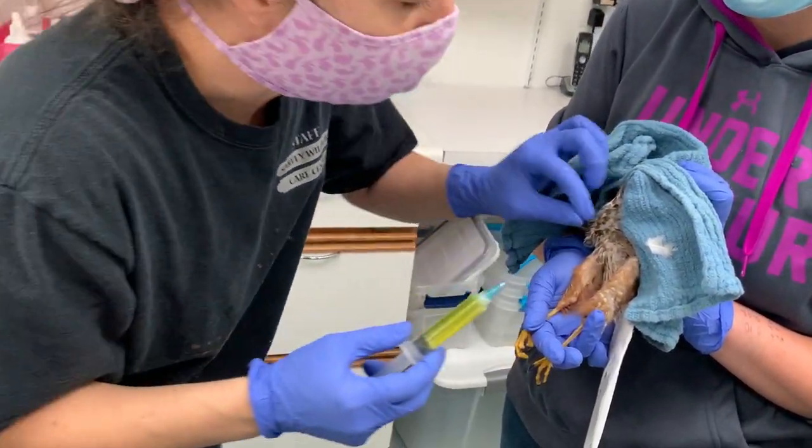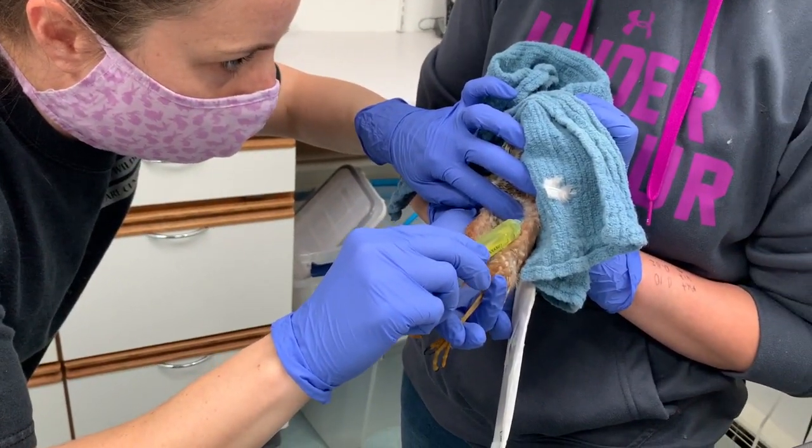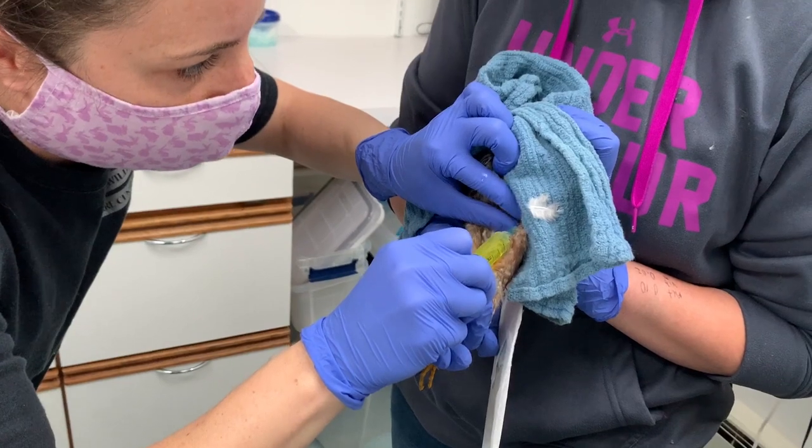And again, we're trying to be as quick and as efficient as possible, so we're not holding on to him for too long, because this is all incredibly stressful. It's like being picked up by a bunch of aliens.